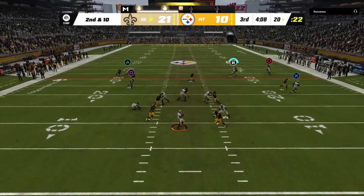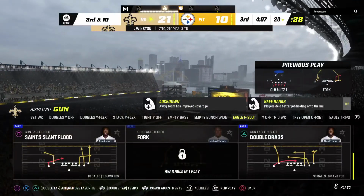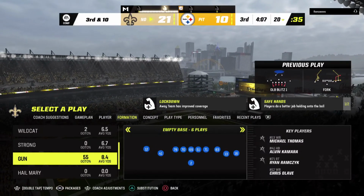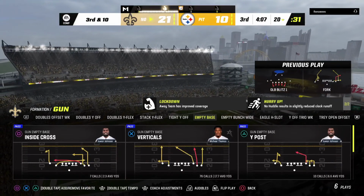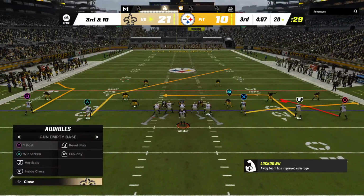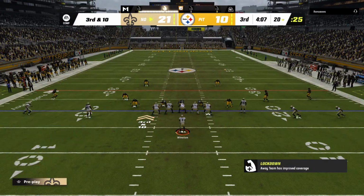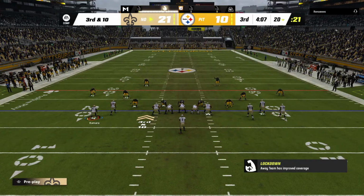Now Winston. And this will be well too low for him to bring in. It's incomplete. Well, so far on this drive, they've done some good work. They force incompletions on 1st and 2nd down, bring up 3rd and 10. That brings up the big question. Do they bring pressure or do they play coverage on this down? Now the terrible towels in full force as the Steelers get set to defend this 3rd and long.